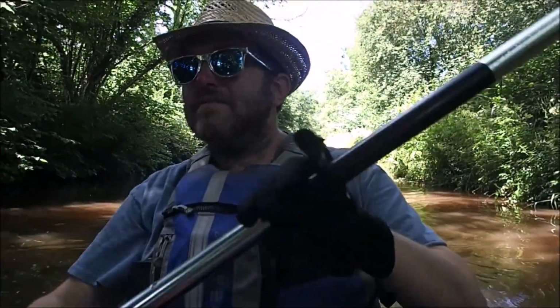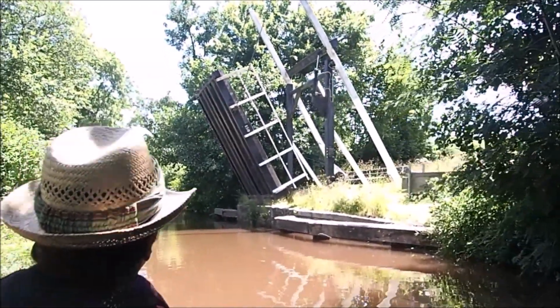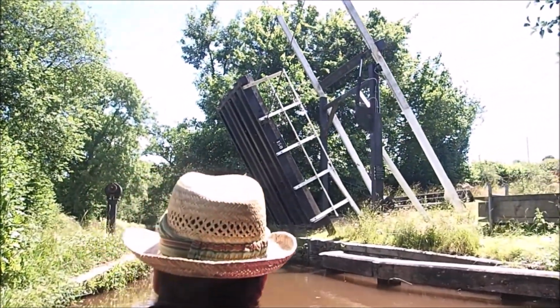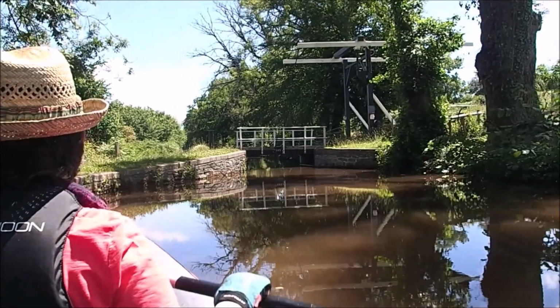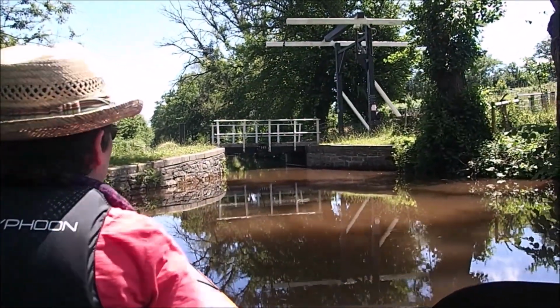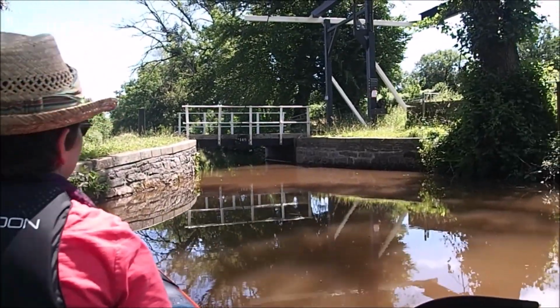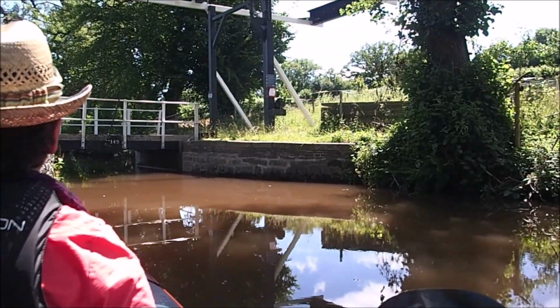Oh look, a bridge that goes down. So I think we're going to turn around here. It's either that or get out and open the bridge or get out and carry the kayak round. Depends what you want to do, Alex. I'm staying in here. Oh right. Yeah, we'll turn around and we'll head back the other way.